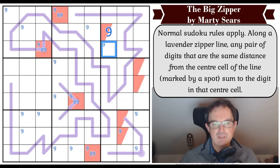Oh, hang on, I was about to delete the 9 there. That's not right, is it? No, that's not right. Sorry, I was misleading myself. It's true to say this isn't red, but it's not true to say that has to be 9, because all we're doing is pinpointing whatever this digit turns out to be.